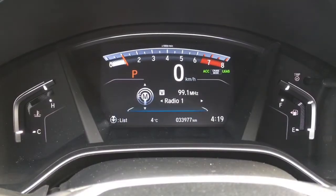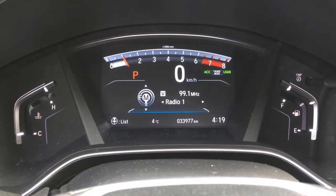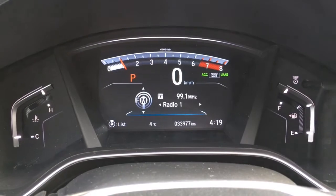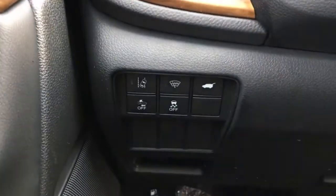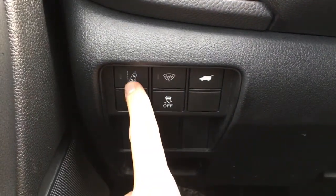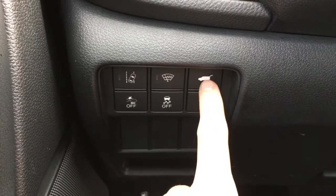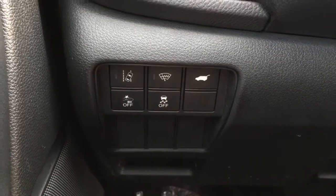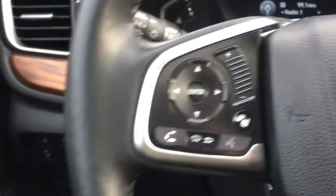Now, taking a look at our nice digital display of our speedometer here, you'll notice that the vehicle currently has 33,977 kilometers at this current moment in time. To the left of our wheel here, we have our lane departure warning, windshield wiper de-icer, power tailgate release, collision mitigation braking system, as well as our vehicle stability assist. A lot of good features there for you, especially in the wintertime.